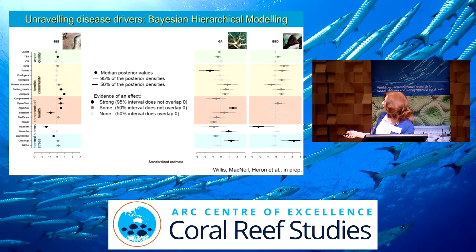In other words, the 95% confidence interval does not overlap 0. Where they're in this dark gray color, the circles and lines, that means the 50% interval does overlap 0. So that provides some evidence of an effect for that covariate. And then where they're white, that means that the 50% interval does overlap 0. So we have no evidence of an impact or an effect.